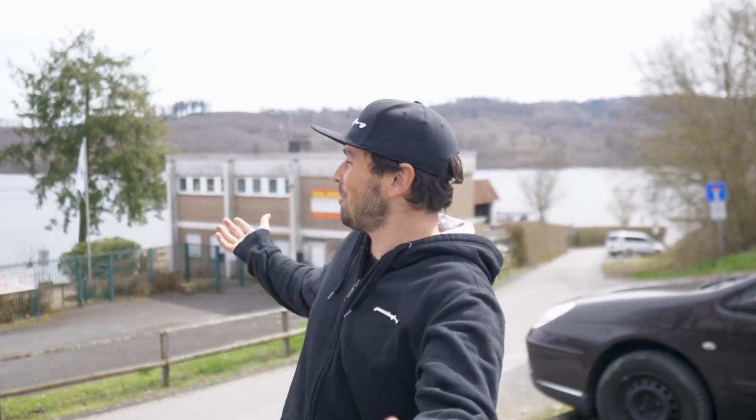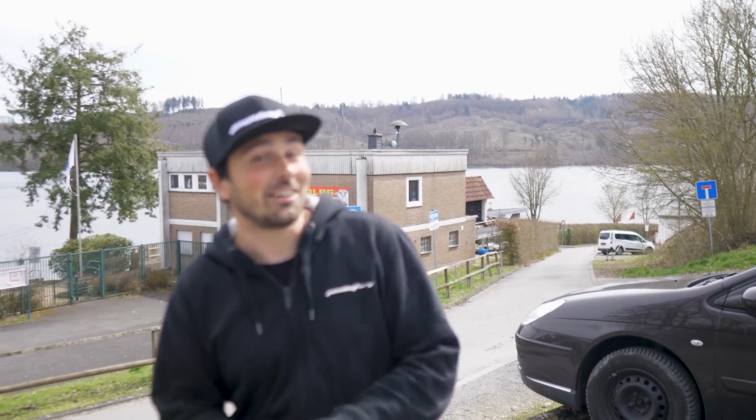Alright, as you can see, no longer in Tarifa, Spain, but now back in Germany. And today I'm actually going to try a new spot. I'm at my parents' house at the Möhnesee, but today we have zero wind at the Möhnesee because it's south wind, and south wind is usually pretty bad at the Möhne.